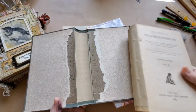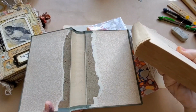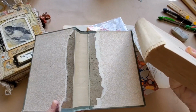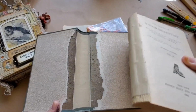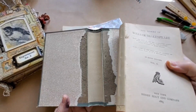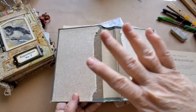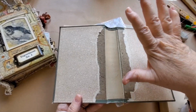avoid the temptation of starting to cut your text block, getting the folios out, cutting open the signatures and pulling out folios. I've done it. It's so exciting when you're going to start a new book and it's got beautiful pages in it and you just, oh, I can't wait. And you start pulling out pages, and before you know it, your text block is in pieces before you have finished your cover. So keep your text block together while you work on your cover. So let's put our imagination caps on. Let's imagine this was in terrible condition. I have to fortify my spine again because it's so thin. I can see through it when I hold it up to the window.